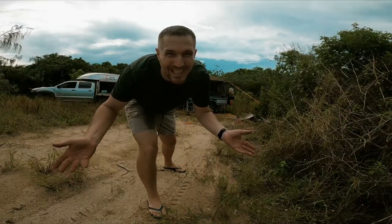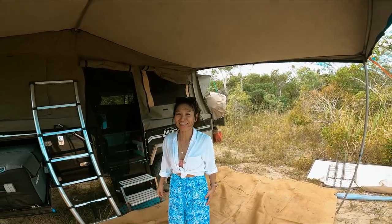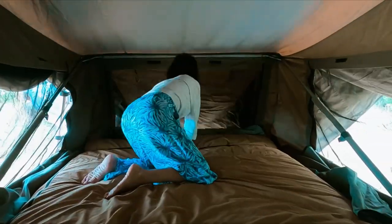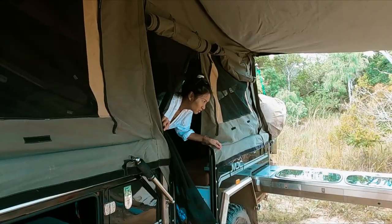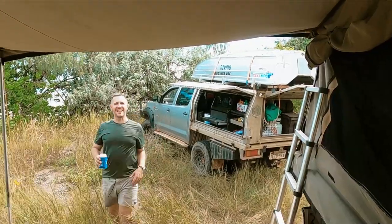Ta-da! How quick was that? Yeah, not really. Setting up a camper trailer is definitely a perishable skill, because we just spent the last hour setting this thing up. I'm so exhausted. We tried to do this setup. Help. Rehydrating. Give me that.